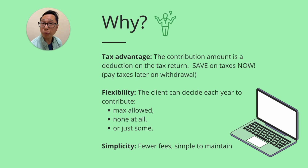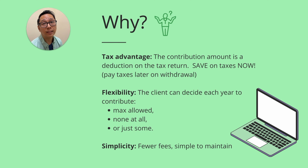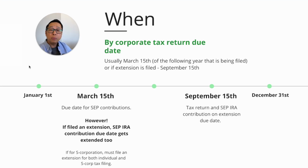So for solo 401k and defined benefit plan, those actually have higher fees and a lot more paperwork to file on an annual basis. So that's why I really like the SEP IRA, because it's so simple to open, so simple to maintain, and the fees are very low. Now let's go over the important due dates.